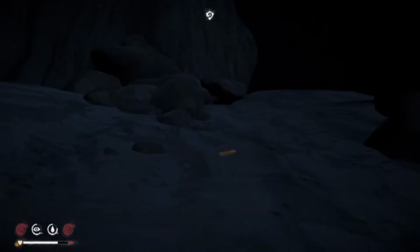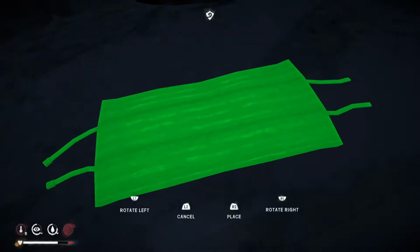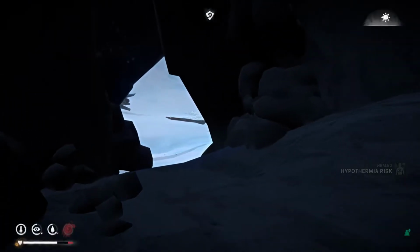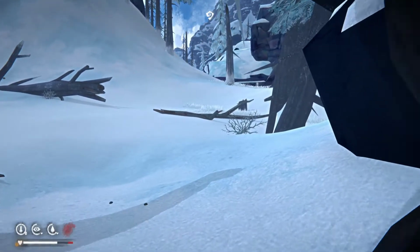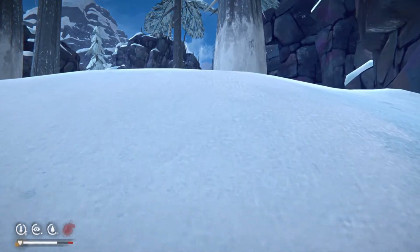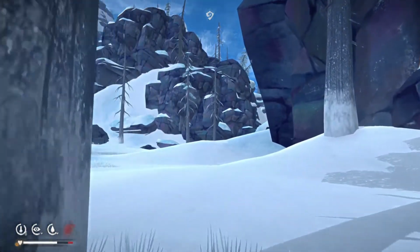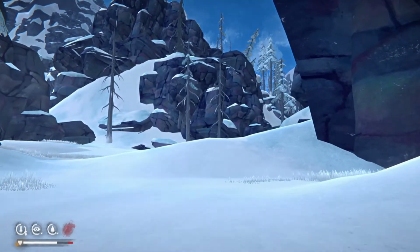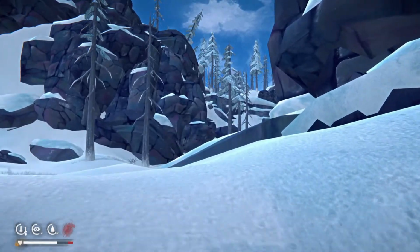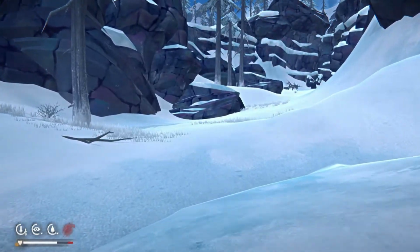Okay, stop off point number 1. Really, obviously just here to warm up for a little bit. If I put the bedroll down, will this go faster? A little bit. Okay. Honestly, I probably could have slept. So we should still be able to get up that rope, no problem. Okay, there it is.